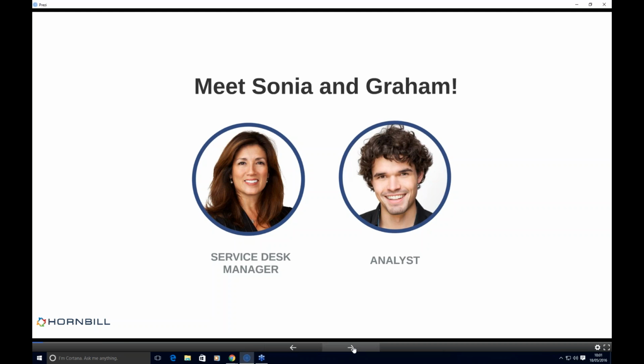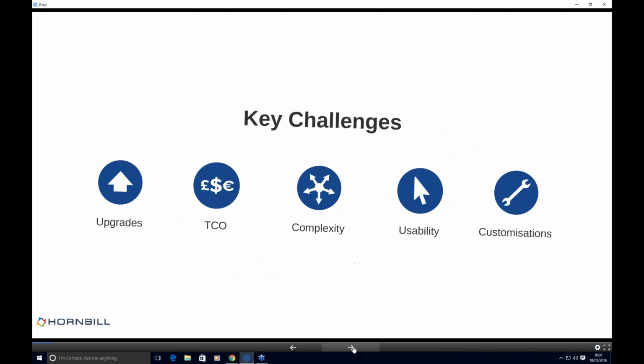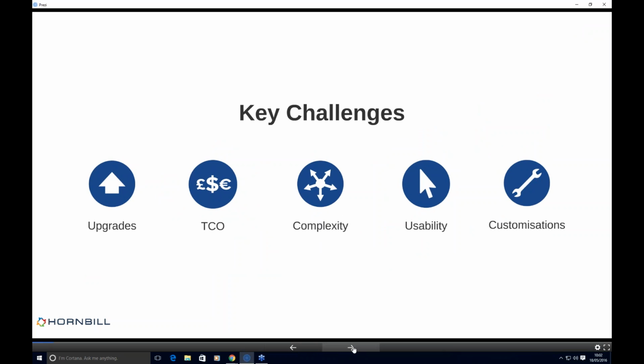So having a look at some of these challenges, we've summarised them down into these 5 key areas. The first one is upgrades. Those of you obviously using Supportworks will probably be familiar with this one. It's a perennial challenge, and it's not unique to Supportworks. It's pretty much across the piece when you're using definitely any on-premise software, but in the case of a lot of SaaS solutions, that's also still a problem as well, and we'll talk about that in a moment.